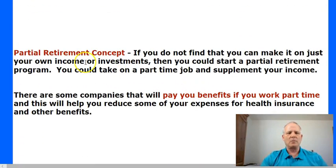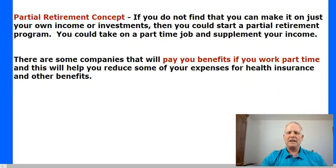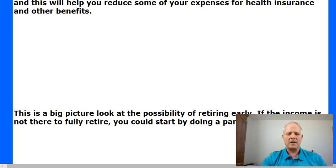So the partial retirement concept, if you do not find that you can make it on just your own income or investments, then you could start a partial retirement program. That would be getting a second job. Maybe you work part-time while you're starting this early retirement. But the real key is controlling your expenses, or if you're fortunate enough to save as much as you can. There are some companies that would pay your benefits if you work part-time. This would help reduce some of your expenses for health insurance and various other expenses. So the partial retirement concept could be a way for many people to start phasing into a full retirement.